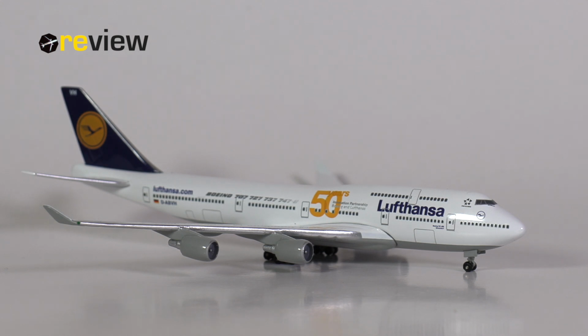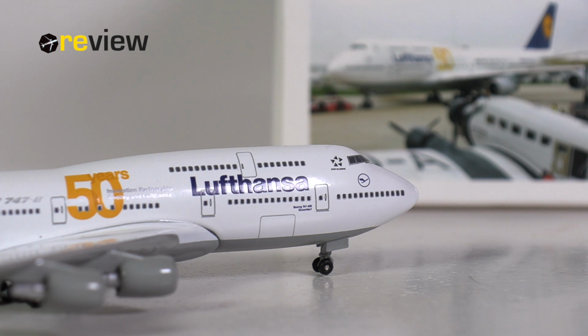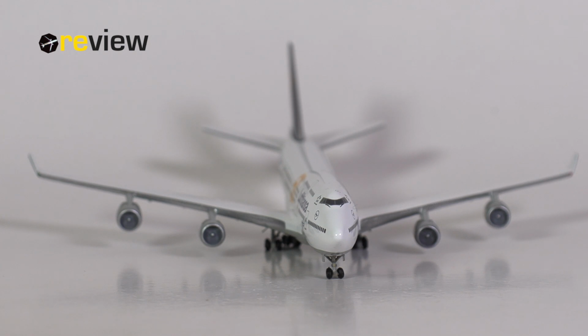Because back in the day, Herpa was a very good company and they actually had something called quality control. And it was extremely rare that a model like this would actually end up in a shop. And that's also why I'm confident in saying that if you have this model or find this model today somewhere, there's a very, very good chance that you would not have the issue that I have with the landing gear.